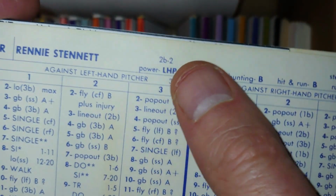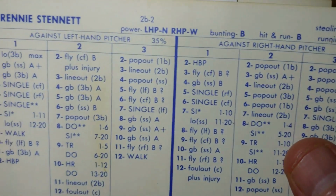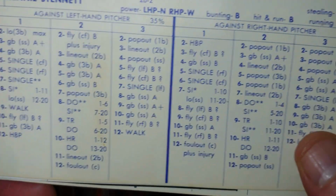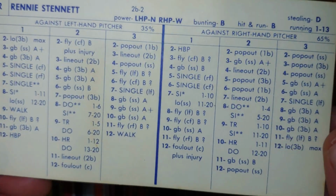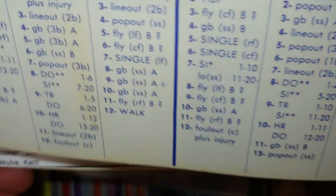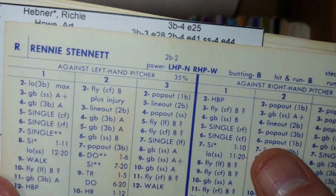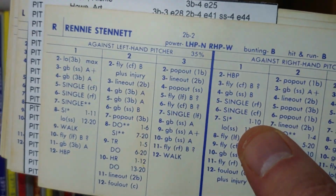Look at Rennie Stennett figuring out defensively. He does it. He becomes a 1 at a certain point for one season later on, I think in 77. But here he's a 2, and here's an everyday second baseman. Not bad at all. Full-time 650 plate appearances. So this is your everyday second baseman. So you don't need Bill Mazeroski anymore, or any other backup.